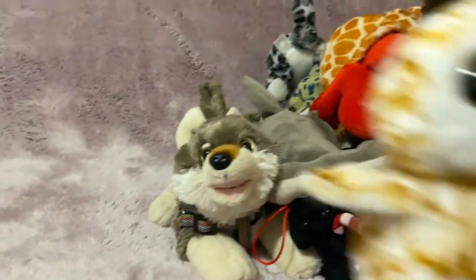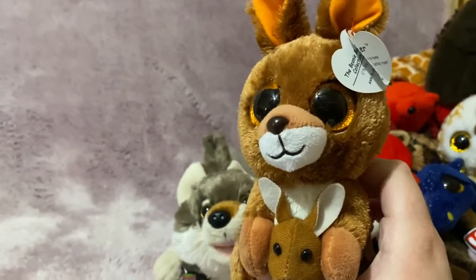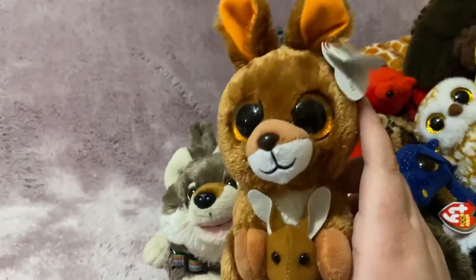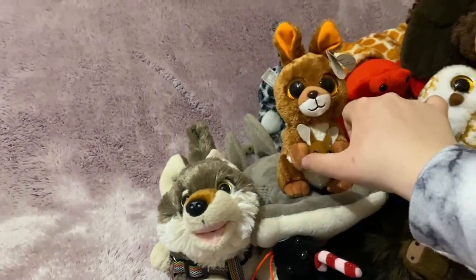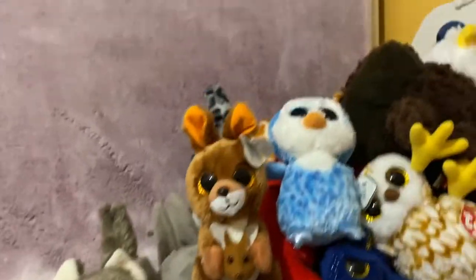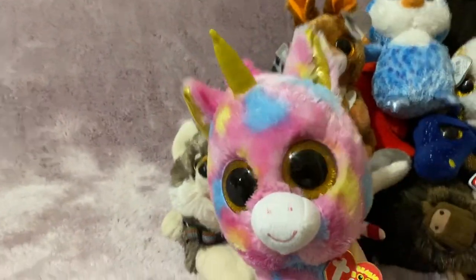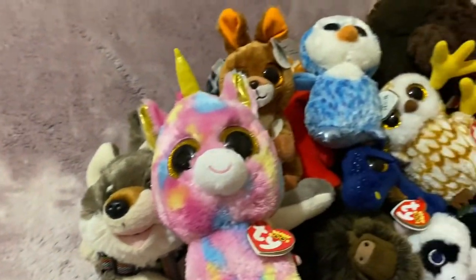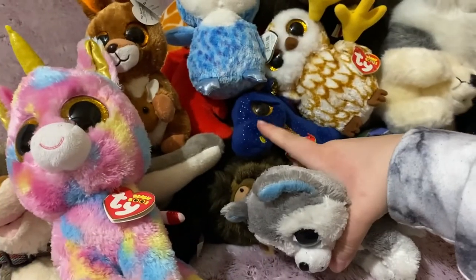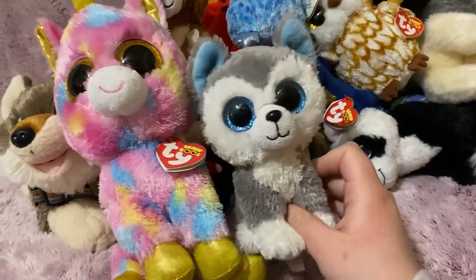Get ready for some Beanie Boos because I have a bunch. So I have this owl and I'm trying to hurry, so I'm not gonna tell you all their names right now, but I might do a separate video on my Beanie Boo collection and I'll tell you the names then. Kangaroo with a baby. Penguin. A big unicorn. Goodwill had a bunch of Beanie Boos today and all the Beanie Boos I got today are from Goodwill except for the blue dragon. I got them from the flea market.